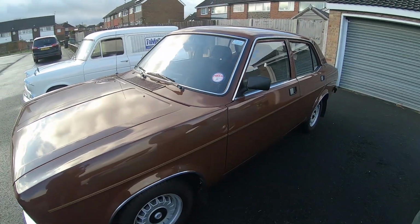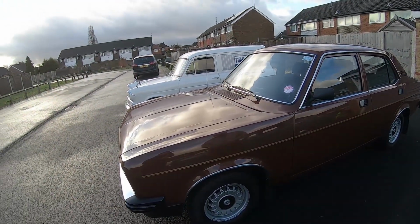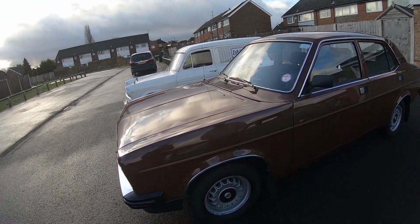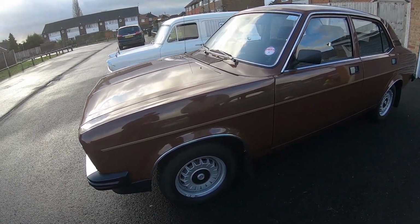Came from Somerset. Yeah, drove it 300 miles back from Somerset. Didn't know the car, didn't know what it was going to do to us, but it got us home. Never missed a beat.